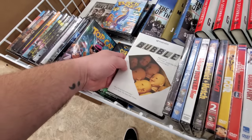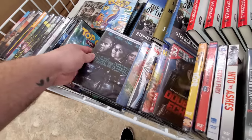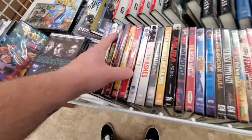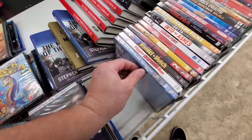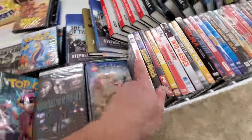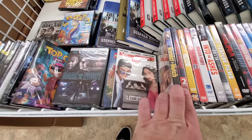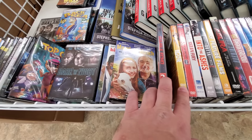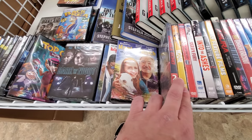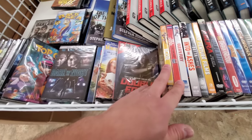Oh, that's a book. Bubble. Dark Was the Night. They're all trying to fall down here. It ain't going to work. So we'll just go with Chima. Bigger, Fatter, Liar. Hamlet and Hutch. Burt Reynolds, a shame he ended up at Dollar Tree.